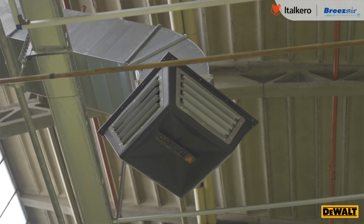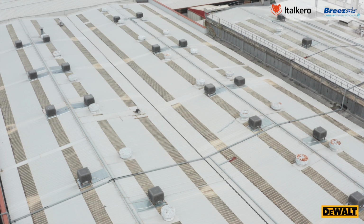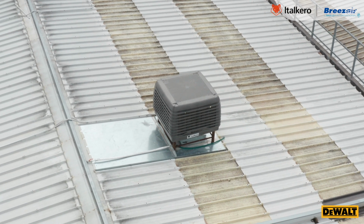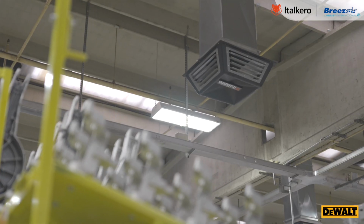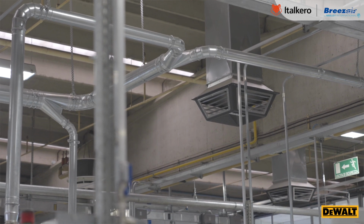In total, we installed 44 units, which each have a capacity of 10,000 cubic meters per hour. These were mainly installed on the roof with vertical supply ductwork, and some were mounted off the external walls with horizontal ducts. The installation was finalized in 3 phases from 2019 to 2021.